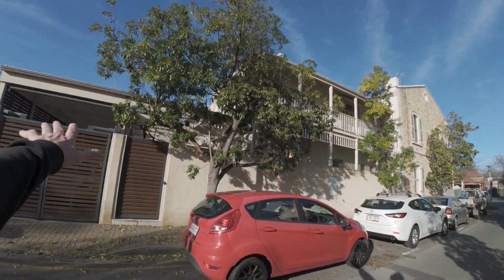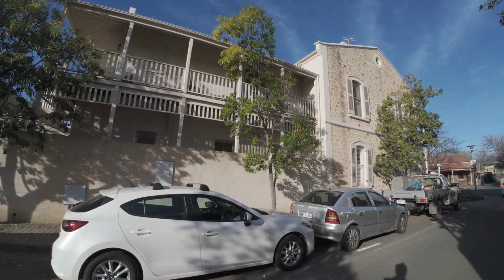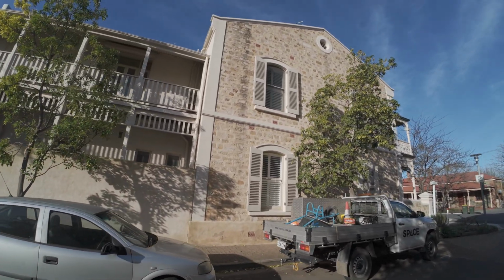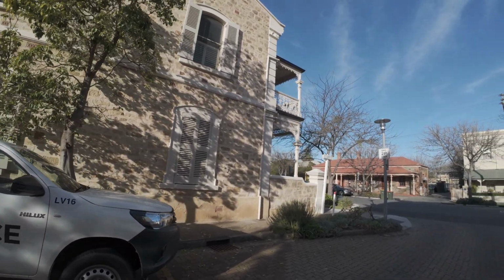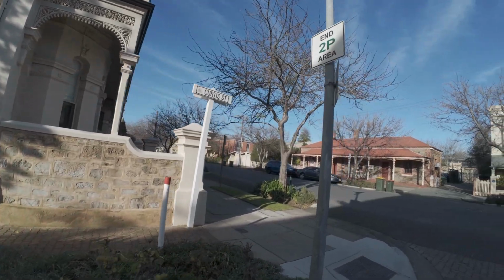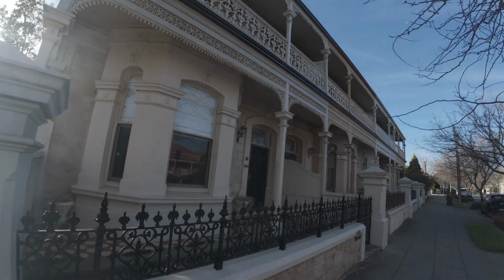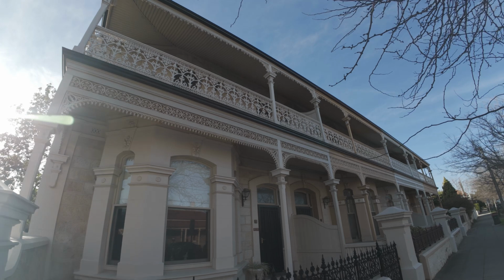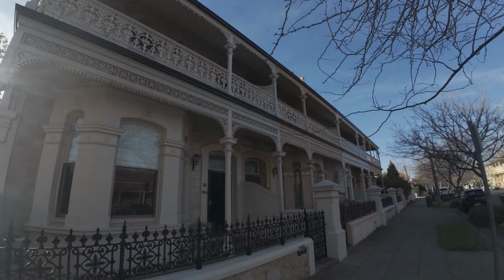Right, so in the corner here, we've got a big piece of land with a big two-storey villa on it. See the big gable up there. Now I'll take you around the front. Yeah, so these are beautiful. These are prime Adelaide architecture, character homes. Big veranda, or balcony at the top, and lace work.